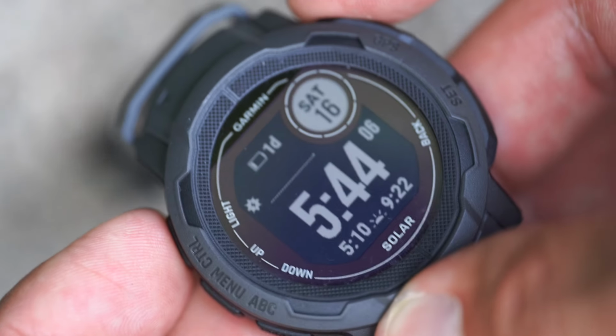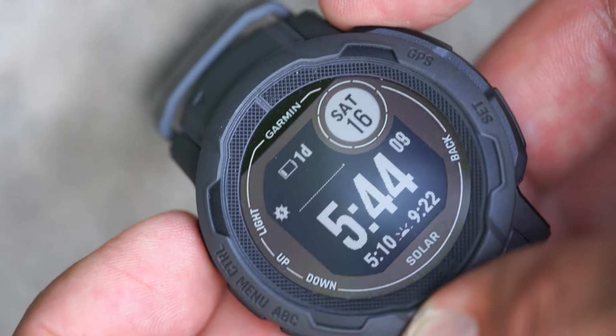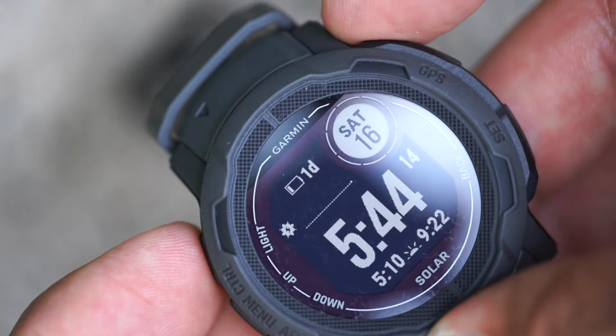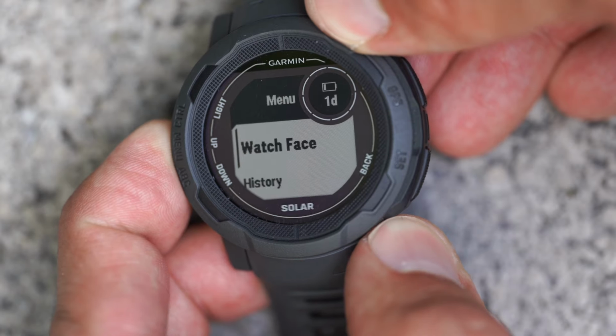Well, the truth is, I am not necessarily the target market for this watch, so obviously we have to factor that in. However, apart from the improved Power Glass, some tweaks, and a new heart rate sensor, the actual experience of using the watch is not that different from the original Instinct or Instinct Solar. And even in January, February when the watch came out, I thought it wasn't quite good enough for me in 2022 to have a watch with a small monochrome display.